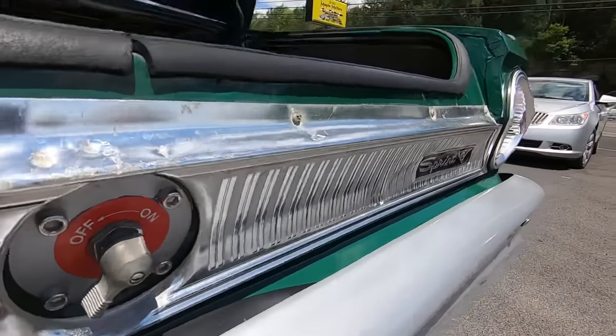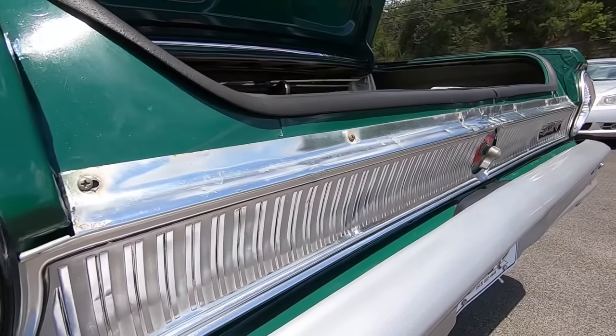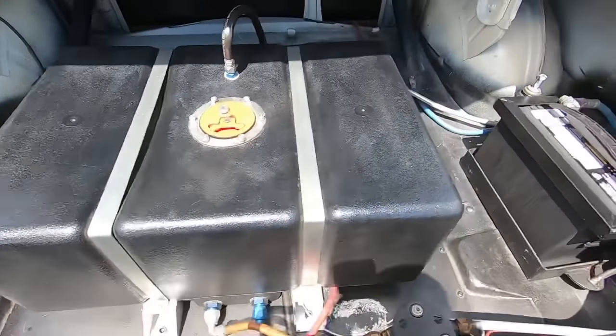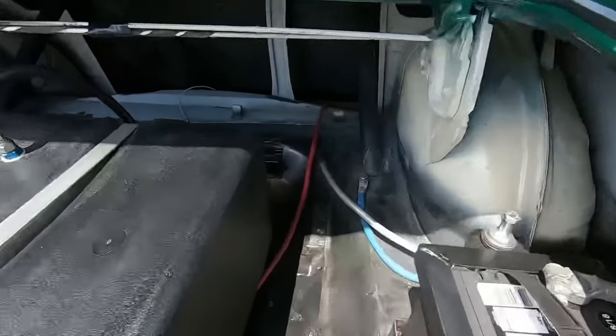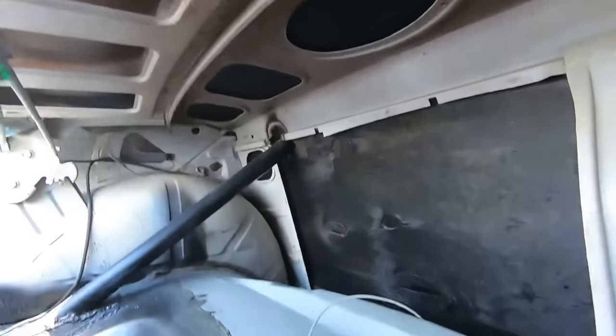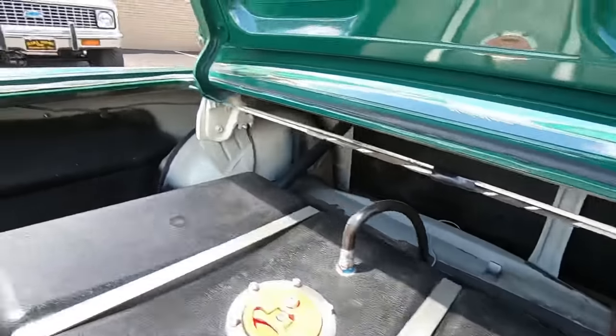Kill switch in the back. Scratch air. Fuel cell. Roll cage ran to the back to make it right. And I'll hold the car together.